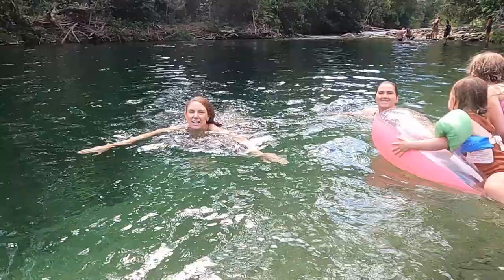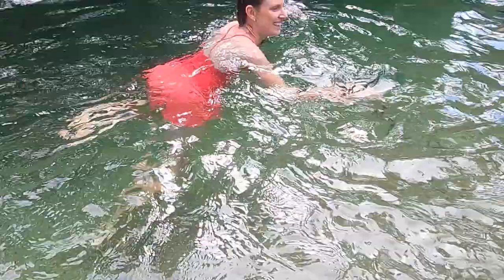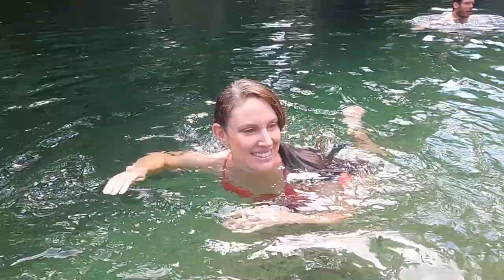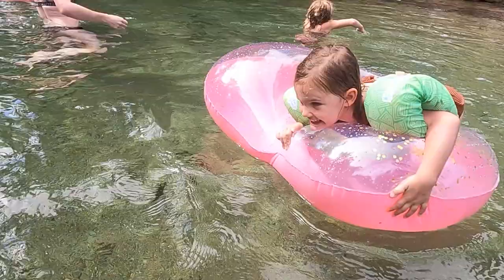What is it, Mum? It's cold. Cold enough to get your head under? Pardon? Cold enough to get your head under? What are you doing? Have you borrowed a floaty?